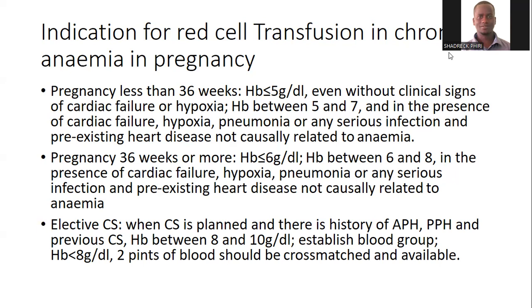So emergency management of major obstetric hemorrhage. Basically, they resuscitate, monitor, and investigate. Then they're supposed to stop the bleeding. So these are supposed to be done so that when we are transfusing, we are not wasting blood.